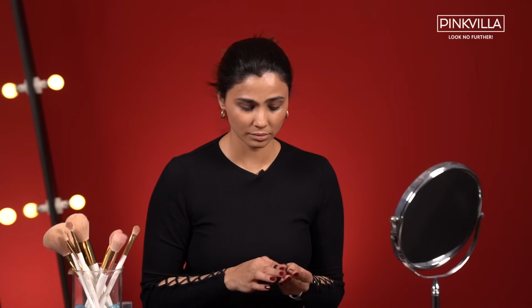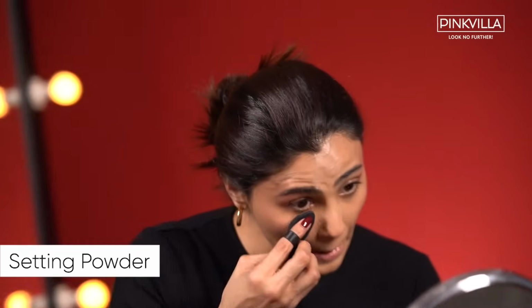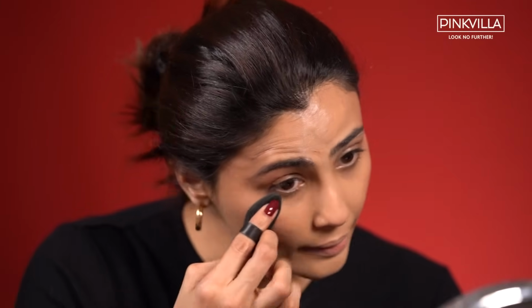Now we are going to set everything with loose powder, which is also called setting powder. Yeah, setting powder. So take this again at the back of your hand, remove the excess, and then set your under eye with it. See?